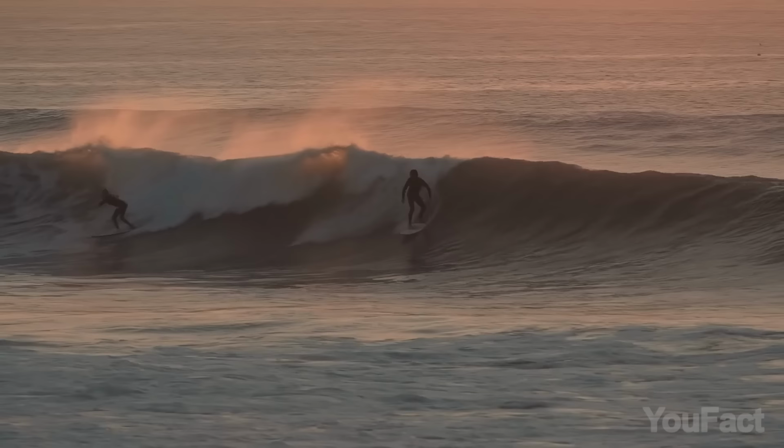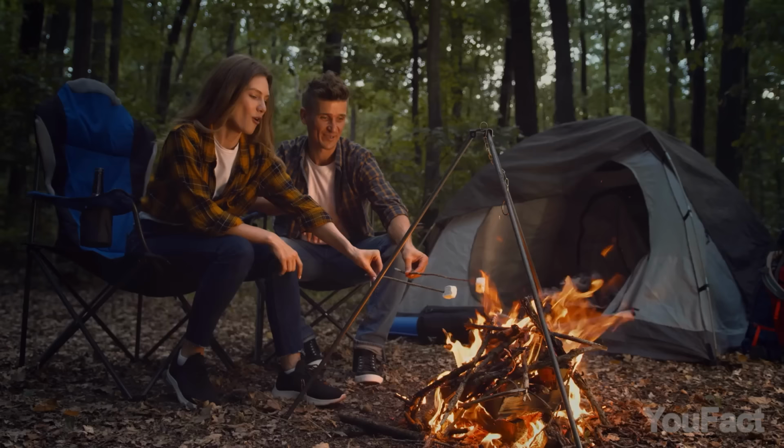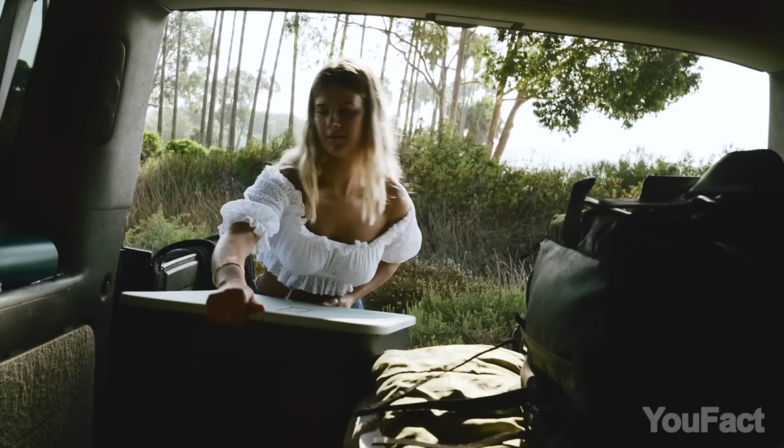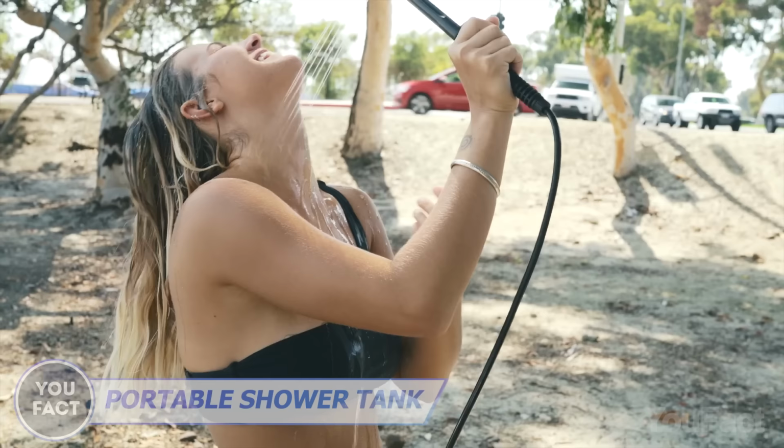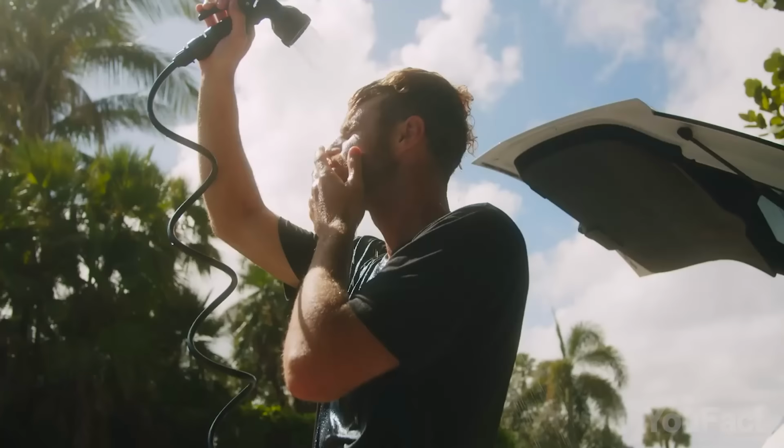Whether you're battling waves at the beach, conquering mountains on your bike, or getting cozy with nature while camping, this portable shower and storage box has your back, literally, because it washes your back too. It's equipped to handle both hot and cold water, delivering 4 to 5 minutes of flowing bliss.